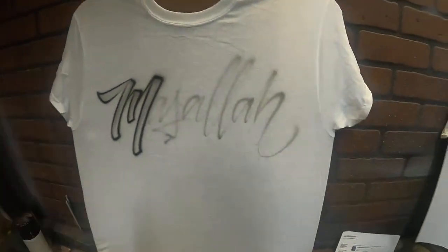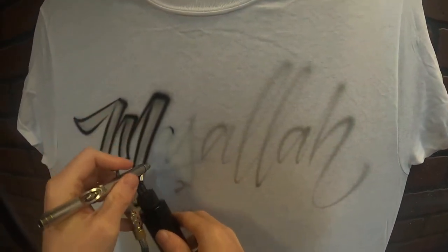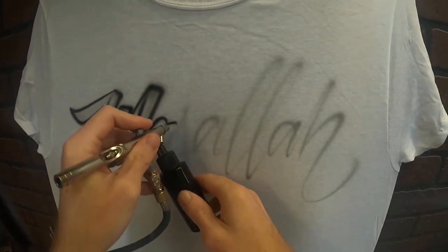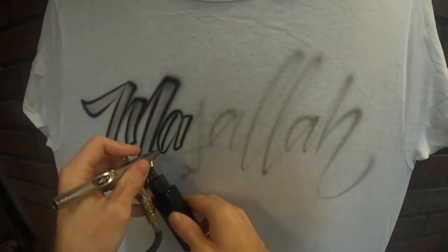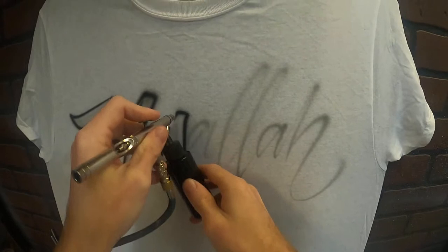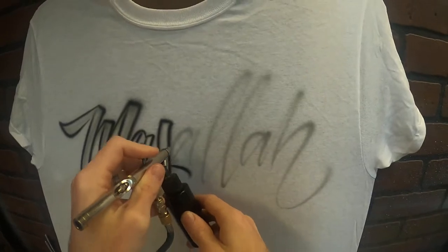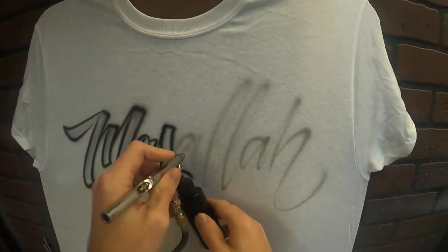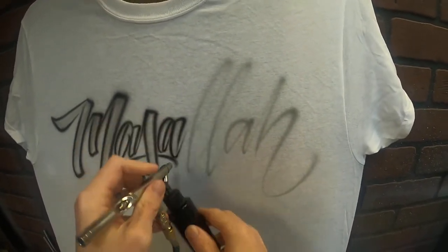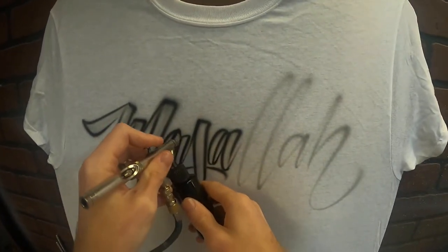I'm already running out of room. I'm already shooting this way, so I gotta start scrunching things in. It's important to recognize that quickly so you can make an adjustment. You guys get to watch me struggle here. I should be able to do this much easier. I just haven't done this lettering in a long time.